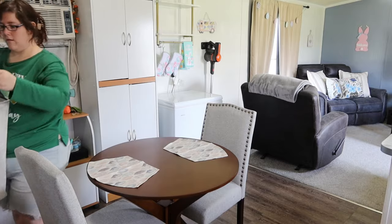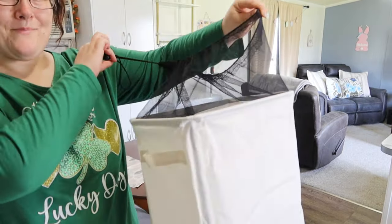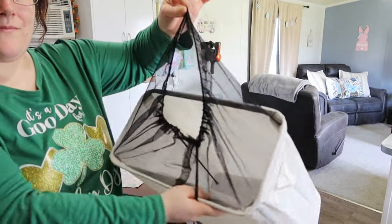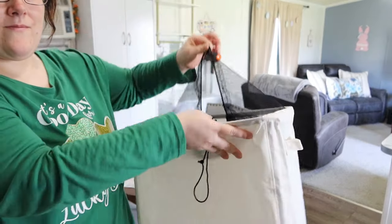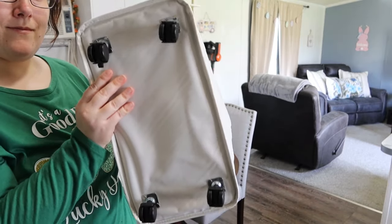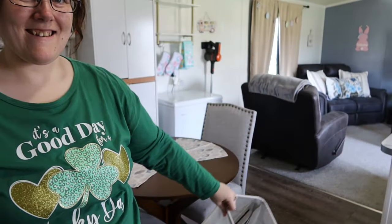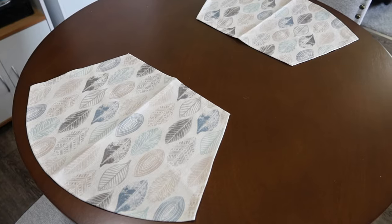It also comes with a mesh bag, so if you have to take your laundry somewhere to wash and dry, that works too, because you can just close it up with a drawstring and carry it on your way. And the best part of all, it rolls. Yes, love that about it. So super easy to put together.